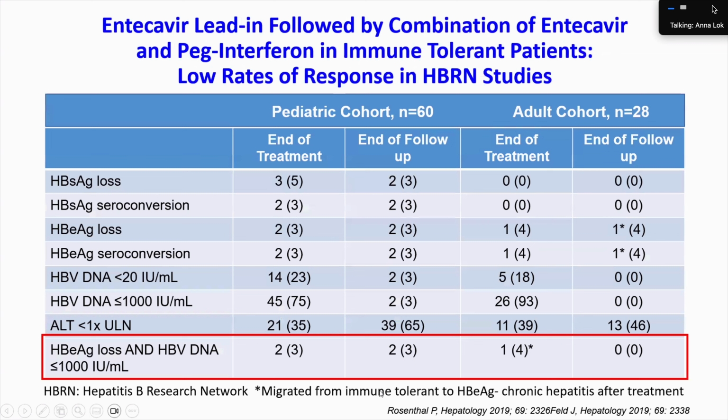And we did a study in the Hepatitis B Research Network funded by the NIDDK, including immune-tolerant patients, children as well as adults. Here, the patients received entecavir lead-in, followed by a combination of entecavir and PEG interferon. We were hoping to achieve antigen loss and sustained viral DNA suppression, but that was only accomplished in 3% of children and none of the adults. So we were very disappointed.